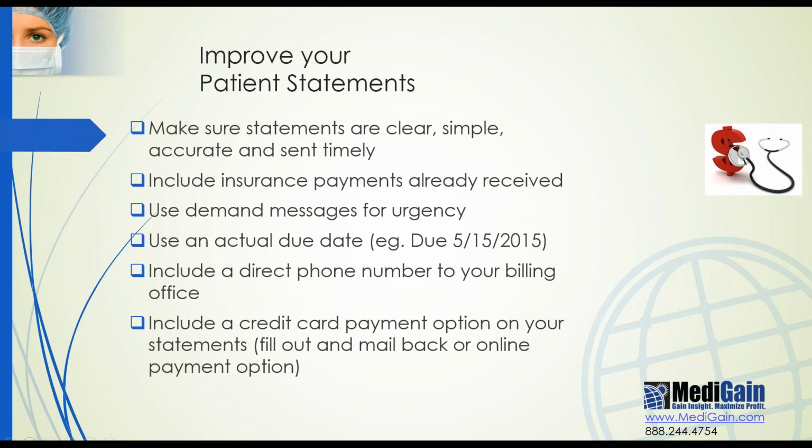I always like to include the insurance payments in the patient statements if you've already received them, so the patients understand that their insurance company did pay. You can use demand messages for urgency. Many statement processing entities will allow you to put a message on the statement. I actually also like to use a due date.